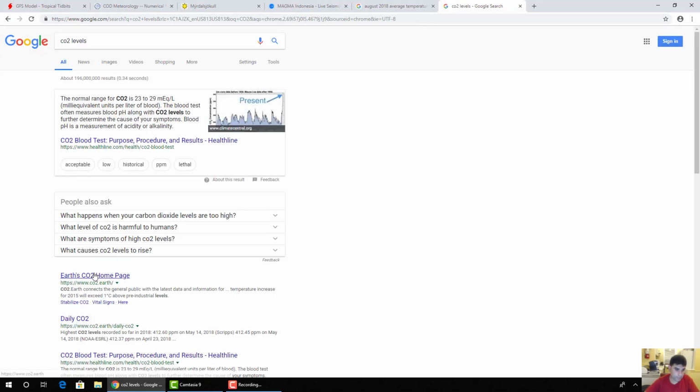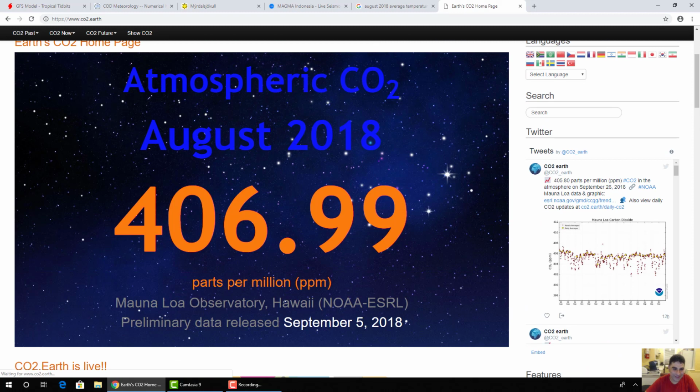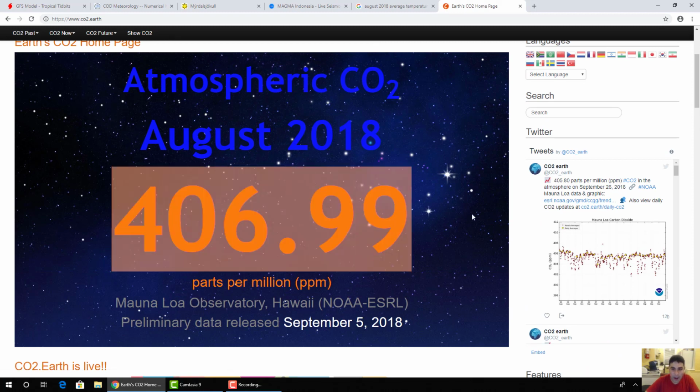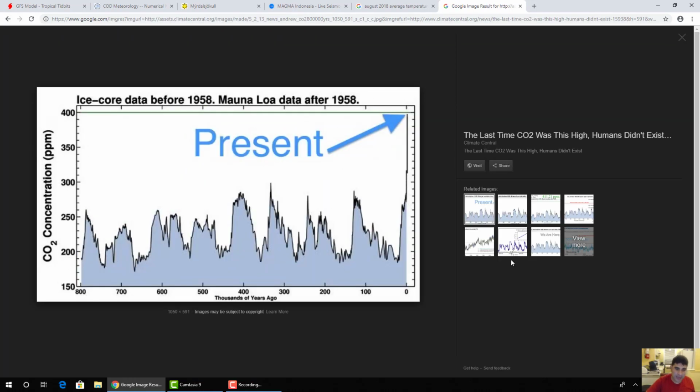Right now, go to CO2.org or CO2.earth. It's going to show you exactly where it is right now: 406. And this is man-made. 100 years ago, we were in the 200s. Now we're above 400. This is the highest we've been in 850,000 years. If you want to believe this, look at it. This is not made up. This is actual. This is present.